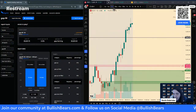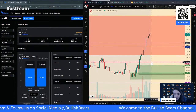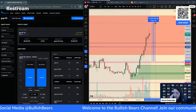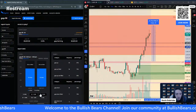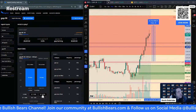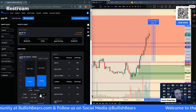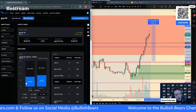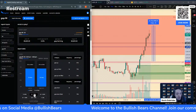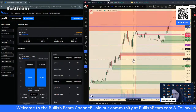It's really going to depend on the size of the gap fill too, because let's say we do continue higher, and we get a gap fill that's, let's say, above this 0.39%. Once we go higher in percentage and further away from the gap, it gets harder to fill. Look at that. The odds fall from 70% fill to 40% fill. So we do have to watch to see what size that gap wants to form.